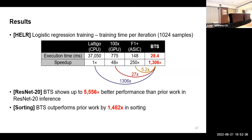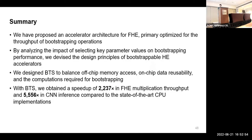BTS also shows better performance at the application level, achieving thousands of times speedup in logistic regression training, ResNet-20 inference, and sorting. In logistic regression training, BTS also achieves 27 and 5 times better performance than the GPU and ASIC implementations.